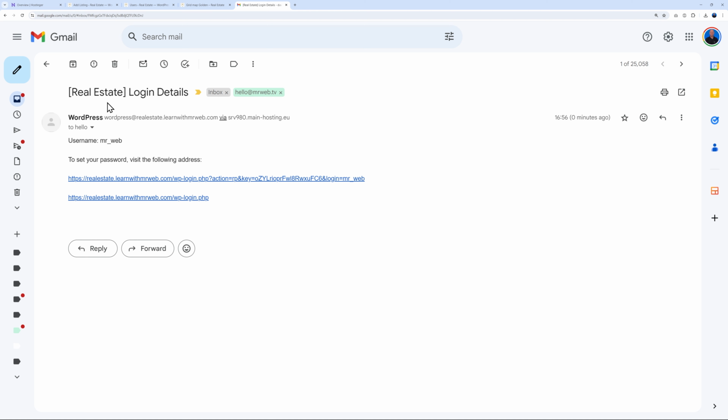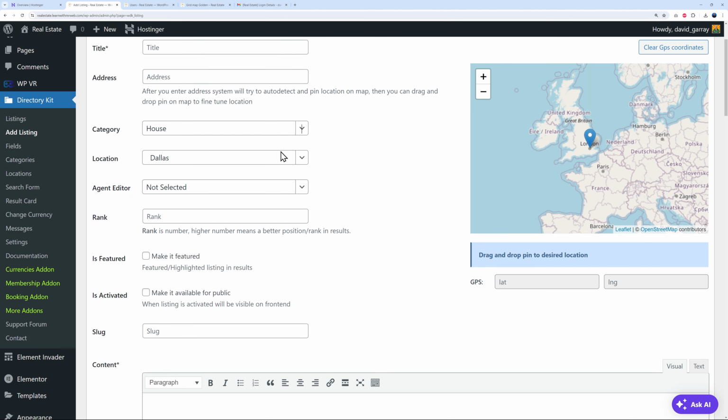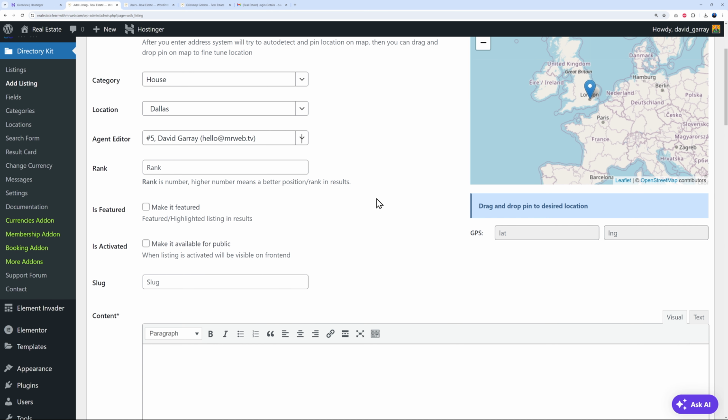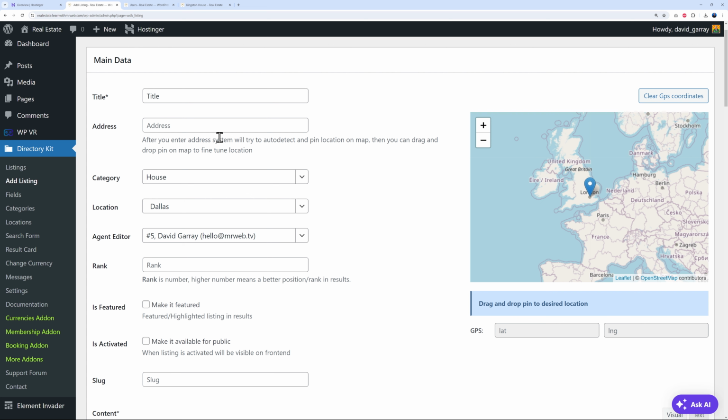And there it is. As you can see, real estate login details. My username is Mr. Web, and to set your password, you can visit the following address. So they can reset the password themselves, enter their own password, but at time of creation, you have your own password. You can share that with them if you wanted to, but the safest way, I suppose, is for them to click on this and create their own account. So let's go back to our listing, and now we can select the agent, and let's say we're going to select David Garrett this time. So now let's add actually the address.